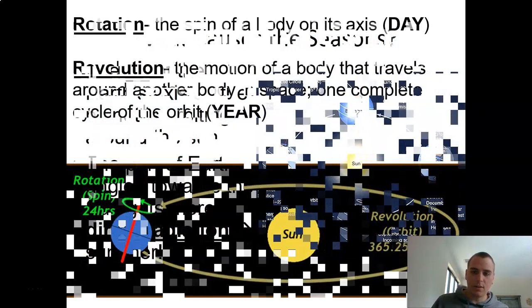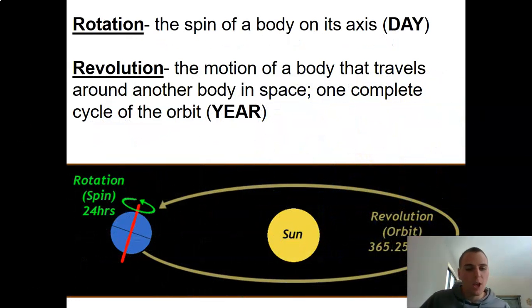One quick thing I want to note about this. We're so used to the Earth's rotation and revolution that we don't often think about the other planets in the solar system. I'm pretty sure that Venus has a revolution, so an orbit, a year, that is much shorter than Earth's, but a day that is much, much longer because it's not spinning nearly as quickly. Is that Venus or Mercury? Don't remember.